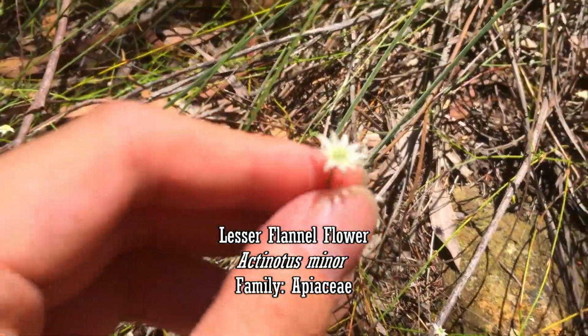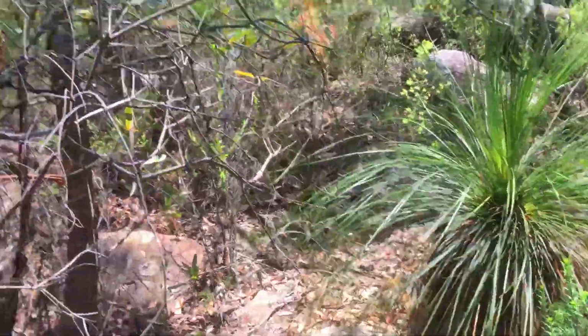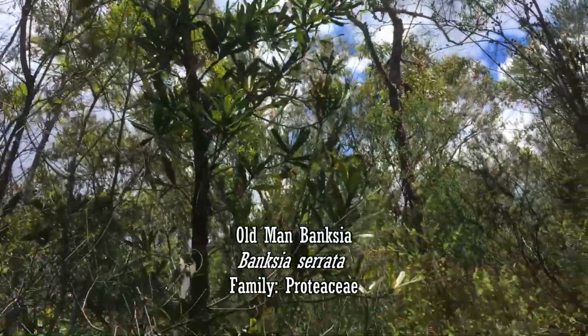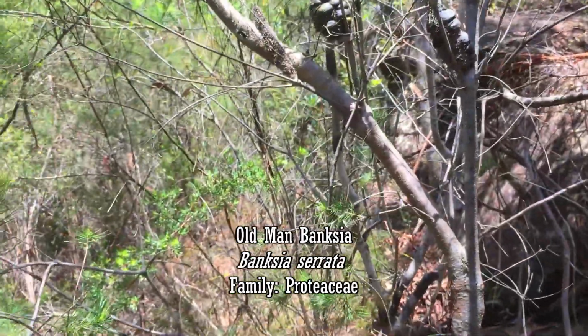The white things are actually bracts under the inflorescence. These are quite common around the place. A few grass trees here, Xanthorrhoea, Banksia serrata, also quite a common plant.